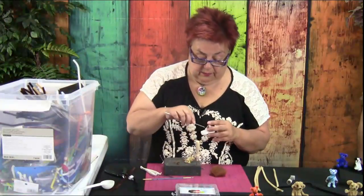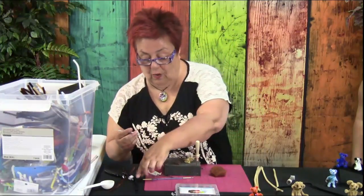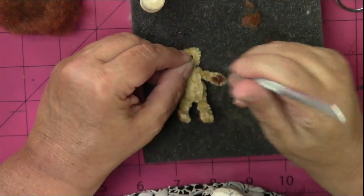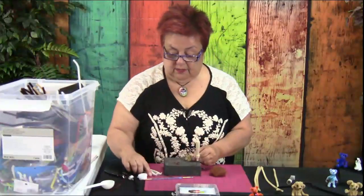Okay, let me do it again. I put some glue there, a little bit on. Little fast grab tacky glue. Why? Because it's supposed to dry in less than 15 minutes. If I use any other type of glue while I'm working on the little guy, it starts falling apart.